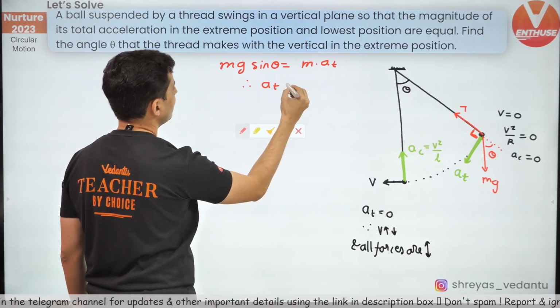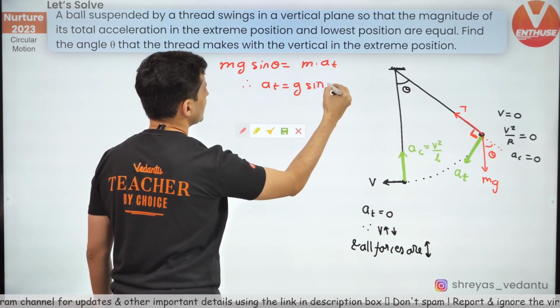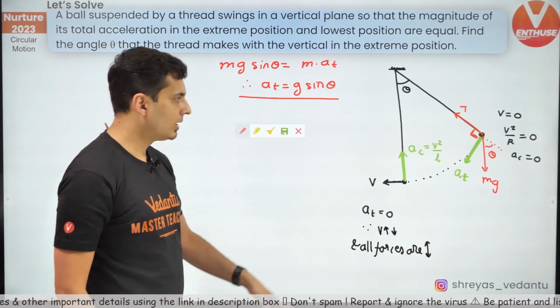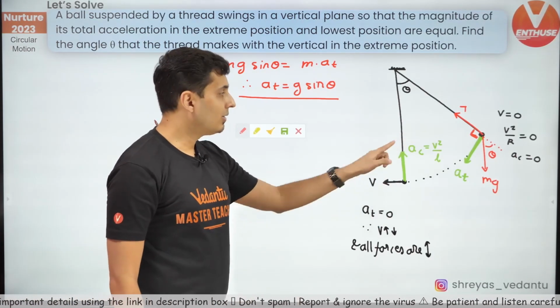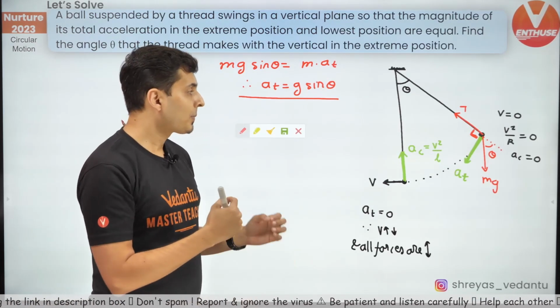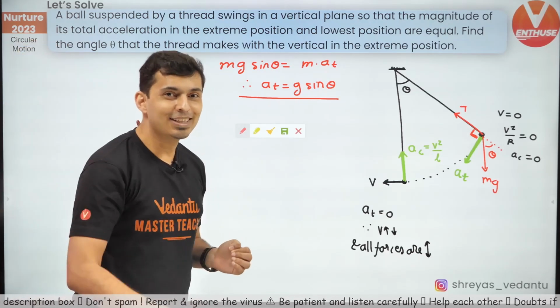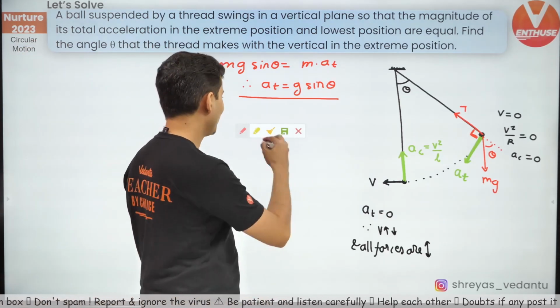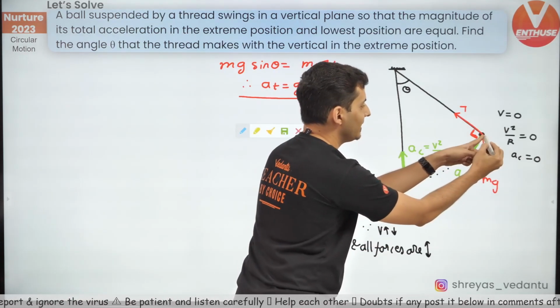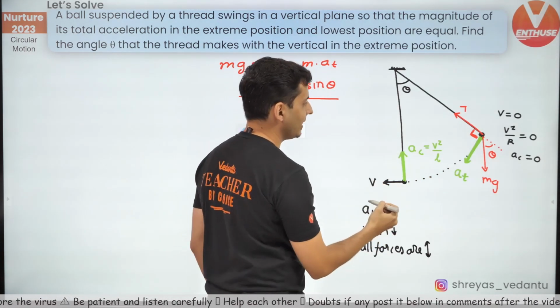So tangential acceleration will be just g sine theta. This is one thing which I got. Fair enough. How do I find centripetal? For that I need v square by r. But how do I find v square? For that I need to use energy conservation. Let's use energy conservation because the potential energy has got converted into kinetic energy.